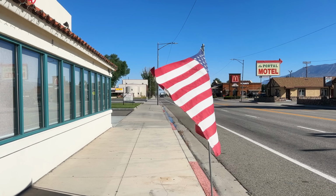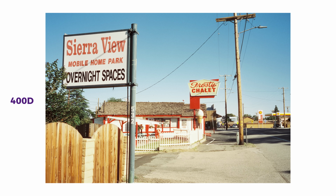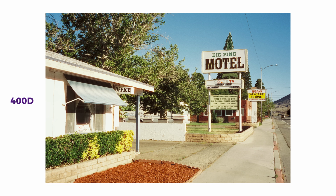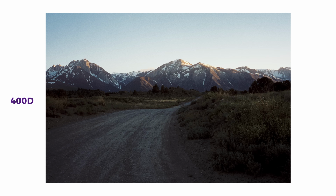Another pleasant surprise was actually the 400D. I thought it was pretty clean all around, and especially this time around, I scanned everything myself together with all the other rolls. And I thought the 400D was a pretty nice, versatile film stock. It looked great in all the different lighting scenarios, and this is definitely one I'll be coming back to in the future.